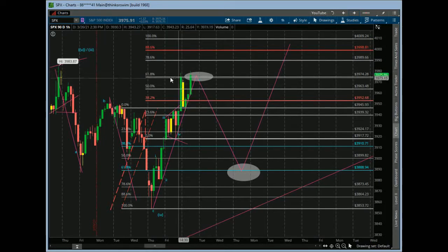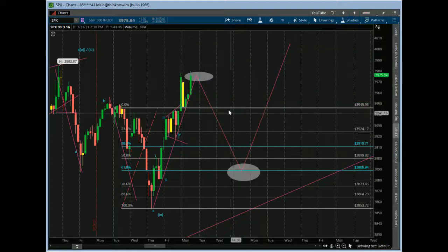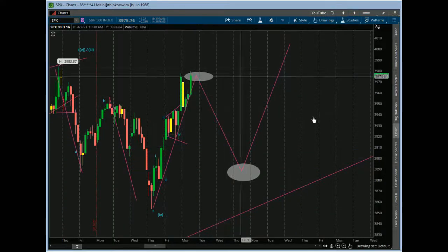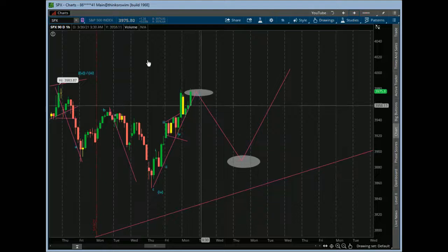It is pretty cool that we did bounce off the 618 extension. So I'm actually going to remove a couple of these projected moves, clean up this chart a little bit, and we'll see how this goes as that potential 1-2-1-2. We're in a larger wave up. This is one of the things that Paul was talking about last night, that it is possible this market can keep going, and we're really close to all-time highs here. So we'll see how that goes here into the rest of the day.